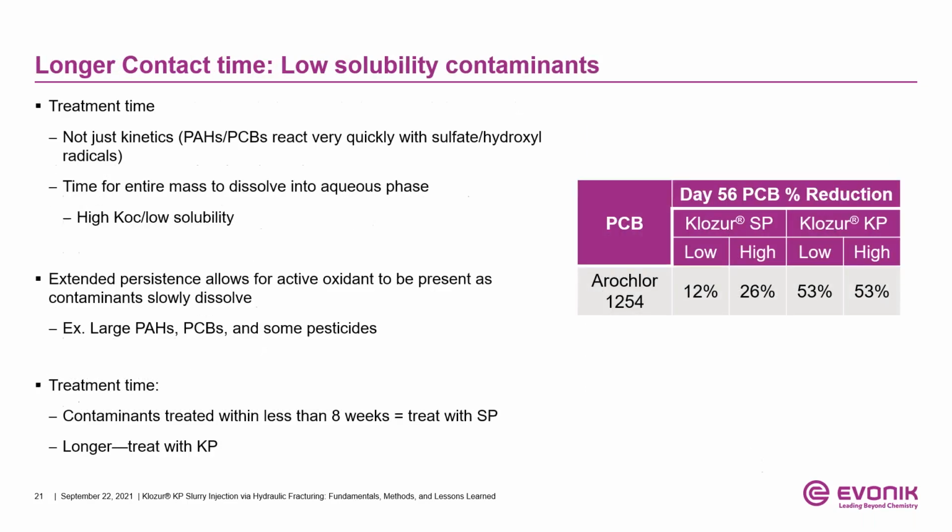Longer contact time. So basically, treatment time is not just about kinetics. The sulfate radical and the hydroxyl radical, it's well established that they will treat PCBs, PAHs, all of these different compounds. The rate of reaction, once you have a radical, really is not an issue, but you still have to have enough time for those contaminants to desorb off whatever material they're sorbed onto, the organic matter in the soil, and be available for reaction, to be available for the sulfate radical or the hydroxyl radical to react with it.